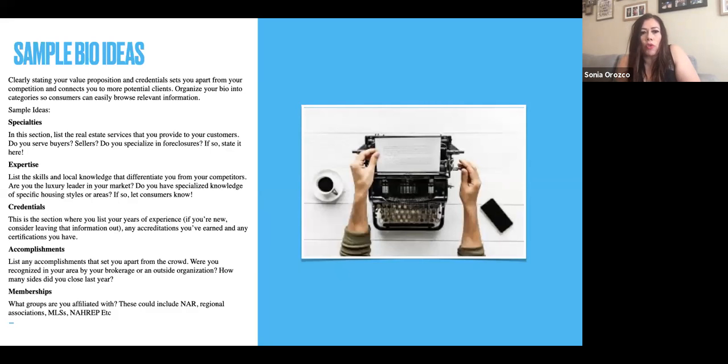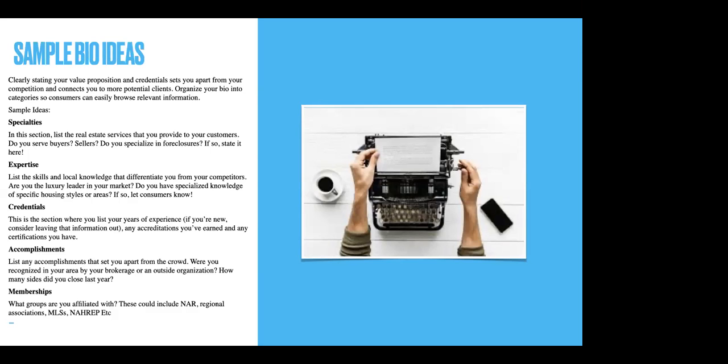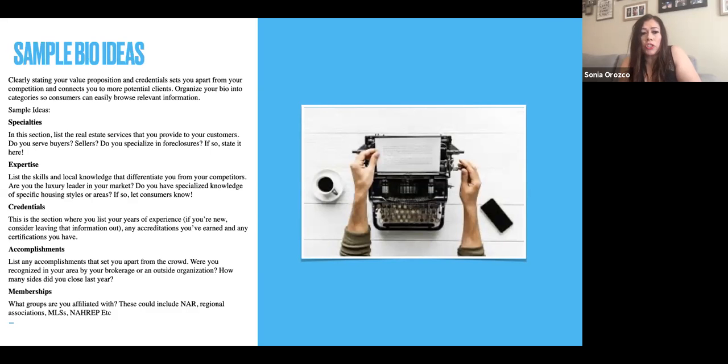And same thing, going over the credentials, your years of experience, all of that is important. And if you're new, then obviously you're going to leave that out, and you're just going to write other things to accommodate that. Your accomplishments are huge. What have you accomplished? What have you done for the community? Maybe different things like that. What organizations are you involved in?